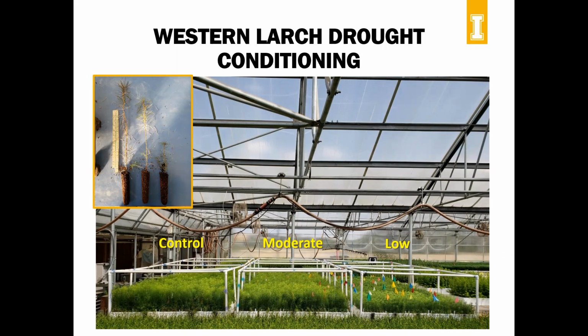And so a lot of what we do research-wise is we try to test those boundaries of what we can do from a nursery perspective and try to harden off seedlings either earlier in the growing season under different intensities of drought. So we manipulate the timing, the intensity, and the duration of the drought, and it changes the physiology and hopefully the overall morphology and the quality of the seedlings that can get planted.